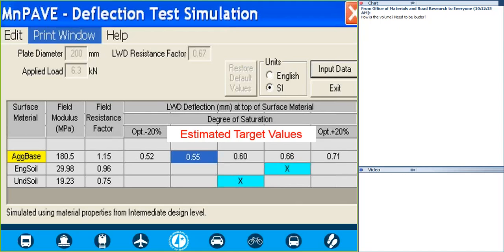Inside of MnPave, just like the FWD, I mentioned the linkage between the FWD and mechanistic pavement design calibration. The LWD target values are estimated for whatever properties and thickness of materials you select within MnPave. So the designer knows when they're designing the pavement what they should expect as far as the deflection measurement using the lightweight deflectometer during construction. And these are the different values that are shown here.